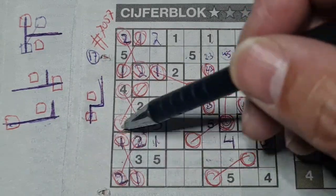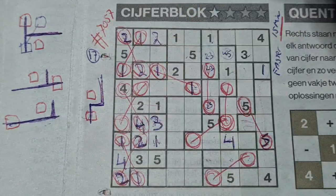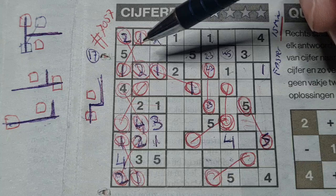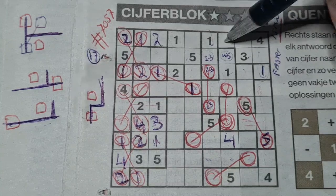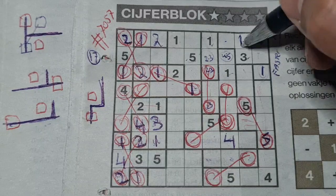One box left in this T-shaped area for number 1, 2, 3, 4 is missing. Then 3 and 5. Then this box can be a 1. That box can be a 1. So one box left for the 1 in this area should be there.